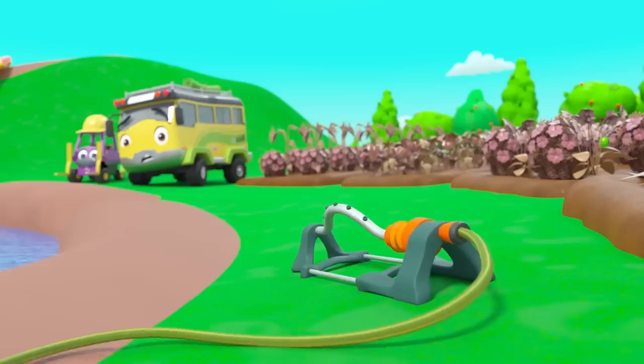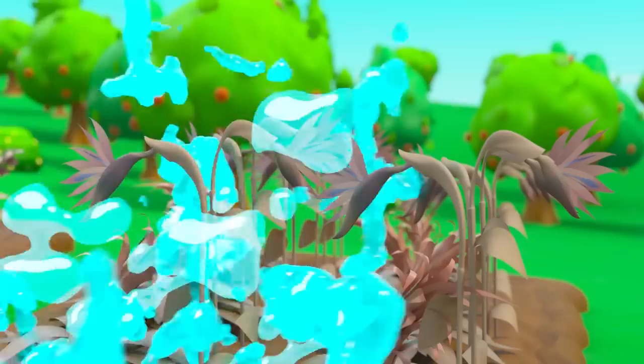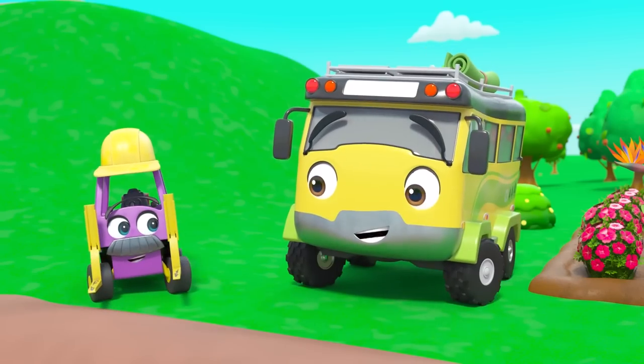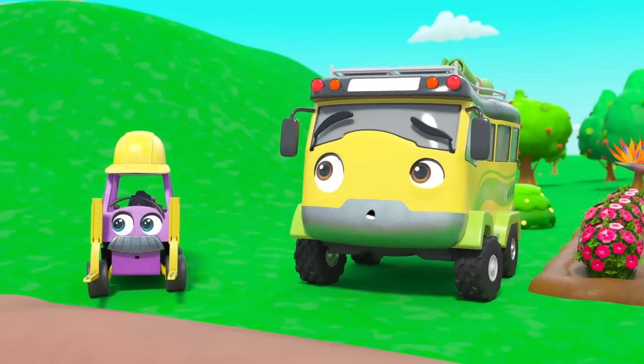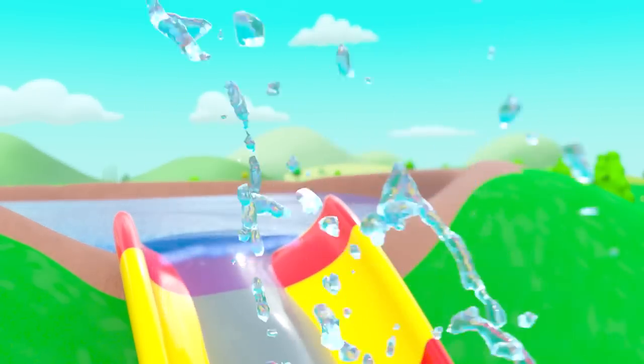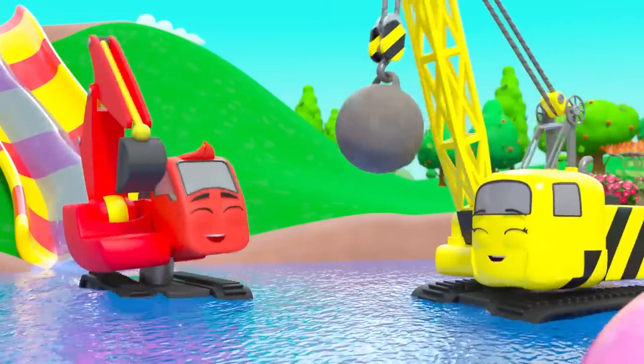It worked! They did it! The sprinkler is working again. And the flowers are back to life! What brilliant work, team! Time for a reward! Whee! Look at them go!